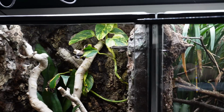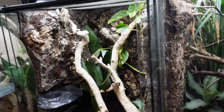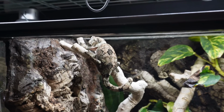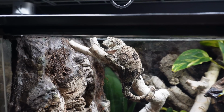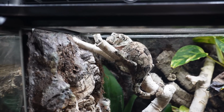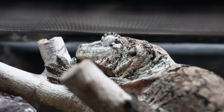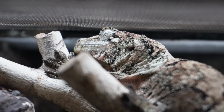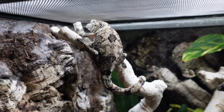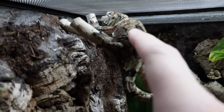But anyways, right next to them, we have our Mniarogekko chahoua, or our chahoua gecko, or our mossy prehensile tail geckos, or pretty much the elite New Caledonian gecko. As you can see, this is Rune right here. She is just soaking up that UVB. We believe she is gravid, as you can tell. She looks like a little whale. You look like a whale.